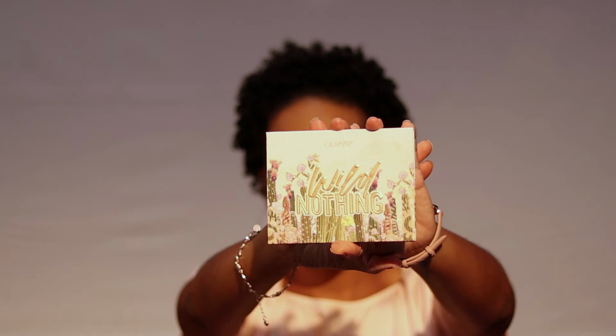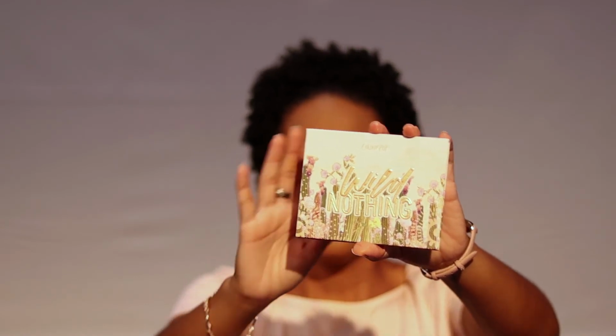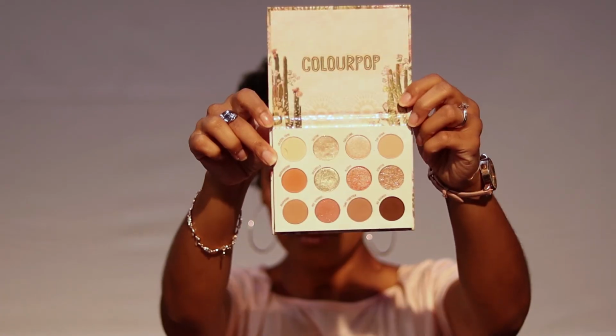So I have an eyeshadow palette and some blushes. I've been using the ColourPop Wild Nothing palette. This came out like a month and a half ago, I think. And ColourPop is really affordable. I love ColourPop. It's one of my favorite brands. Their stuff is affordable, but you're not compromising the quality. The quality is really, really good on top of that. So this has been the one that I've been playing with lately.